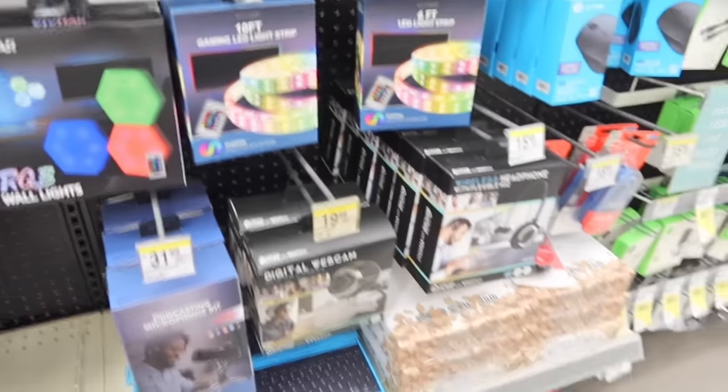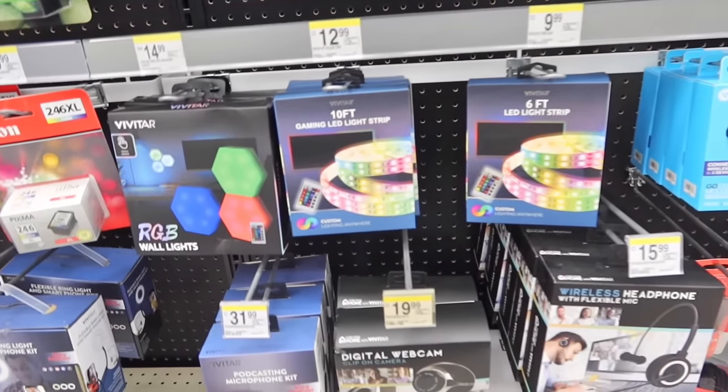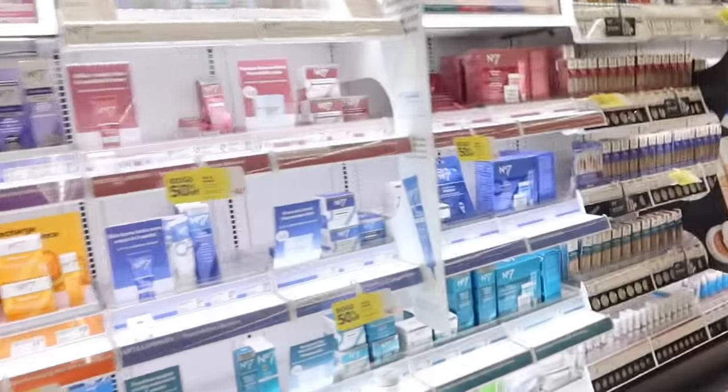Okay guys, I found the LED light. I don't see the Stitch ones. No, okay, so they don't have them at this location. Let's go. What's our next store? Tuesday Morning. Okay, well, we're looking for Stitch makeup now.